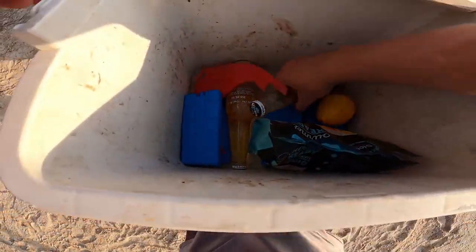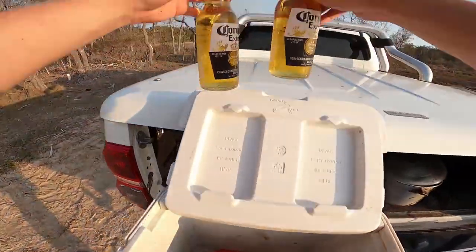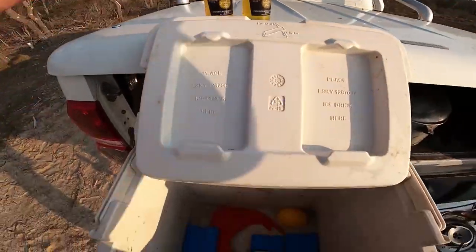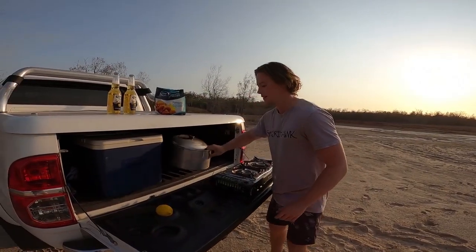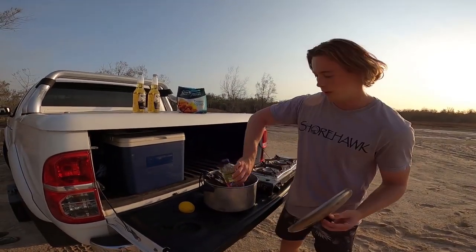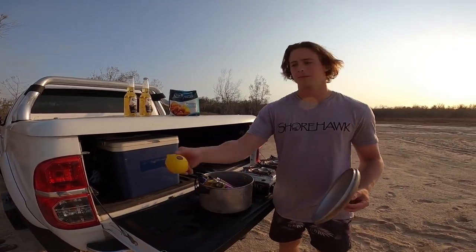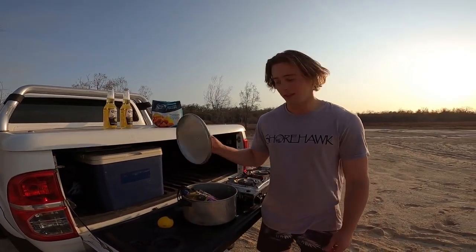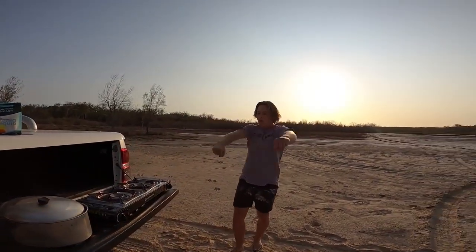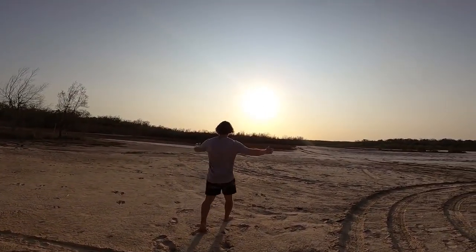Alrighty. Here it is, our premium salt and pepper squid because we can't catch the seafood ourselves. So that's what we're gonna be cooking up, and I'll probably do it in the pot here. Got a bit of oil, got the tongs, lemon, two Coronas. I literally don't think we need anything else. No. That's it.